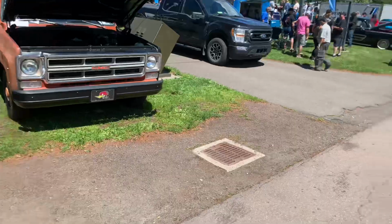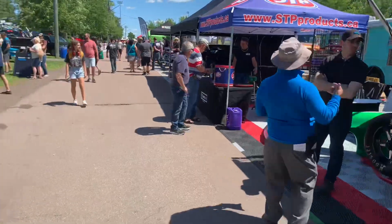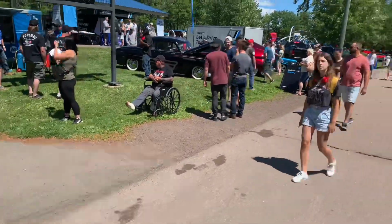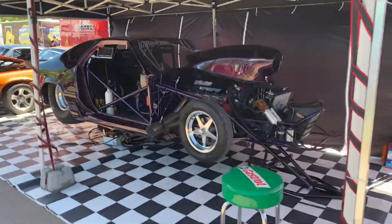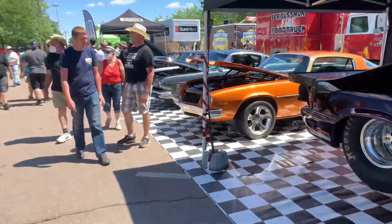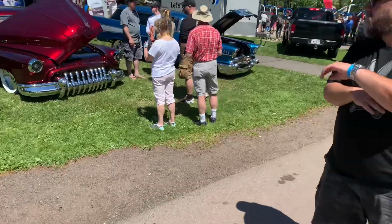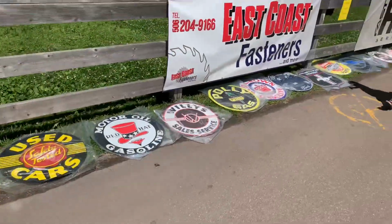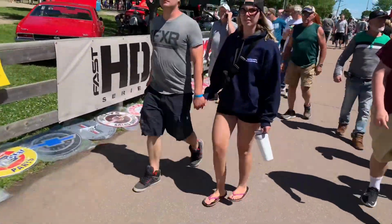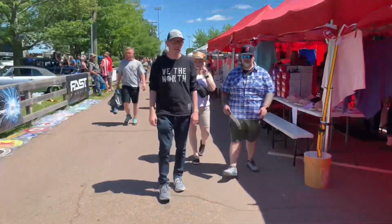More Trans Am, more trucks. We got some drag racers. I think going fast, these guys like going fast with the nitro. Custom, those guys right low to the ground. Service station signs, they got those too. Footwear? We got footwear.